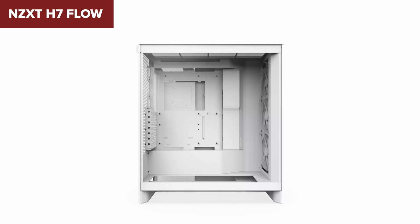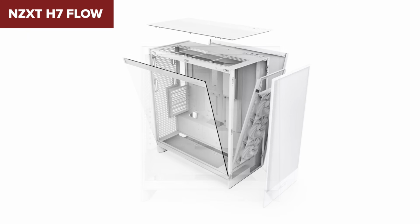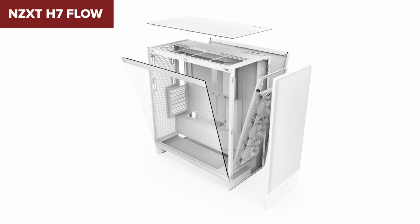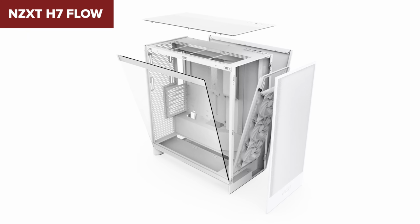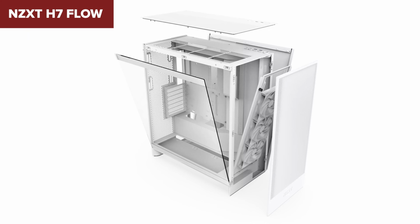As for cooling, the H7 Flow can accommodate up to 10 fans in total and supports a 420mm radiator on the front and a 360mm radiator on the top. This means you can build an ultra-cool, high-performance system with minimal heat buildup.